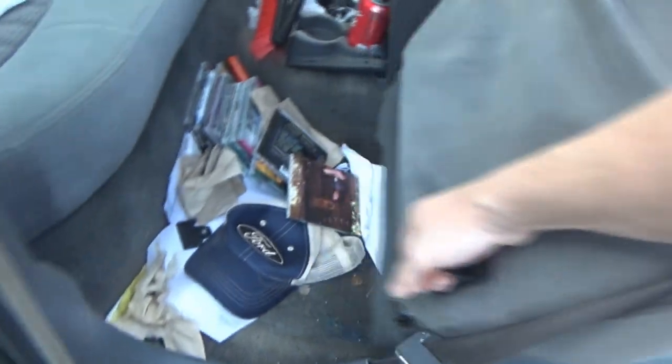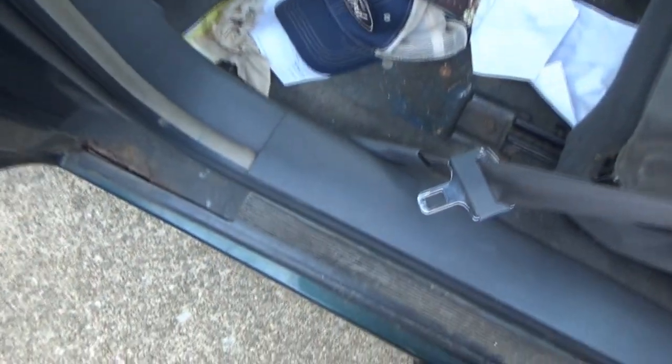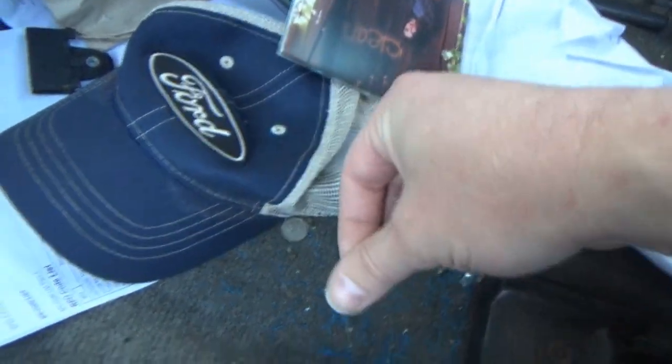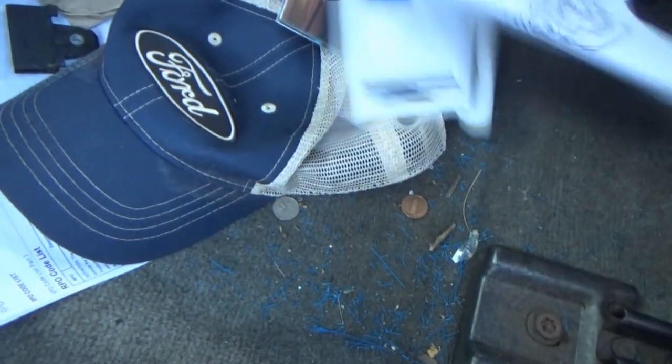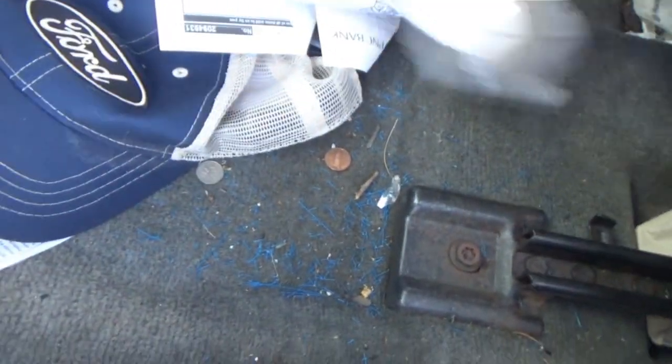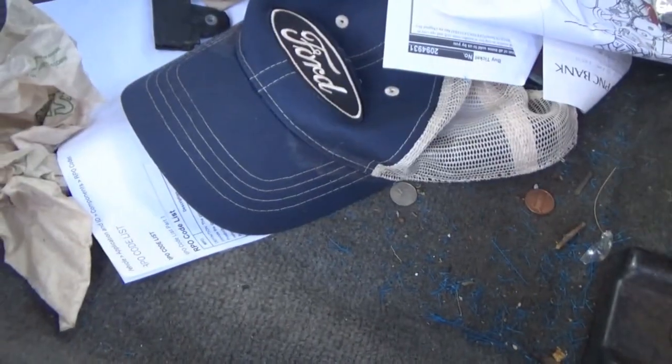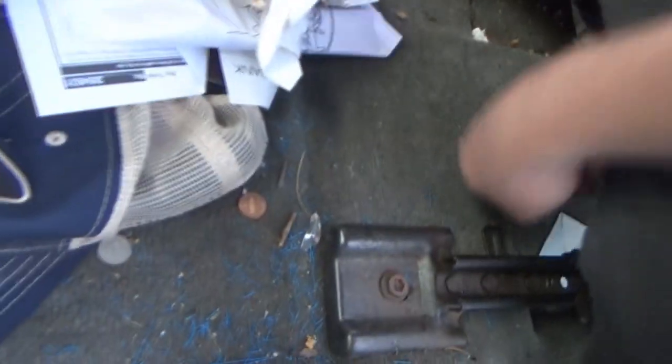Cool. More stuff. What's all this blue stuff? I don't know why I never noticed that was back here. Oh, we got some stuff here. There's a Huntington receipt. I don't bank with Huntington, so that's not my receipt. Like I said, I don't know. A lot of this stuff's been in here since before I bought the car.